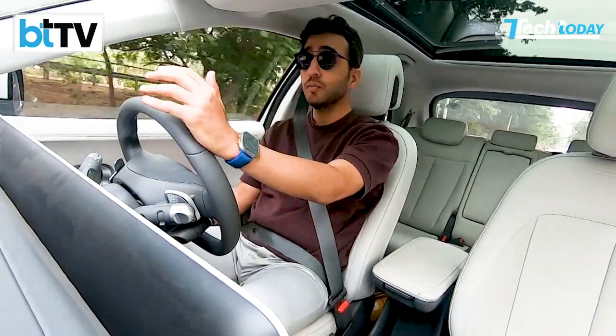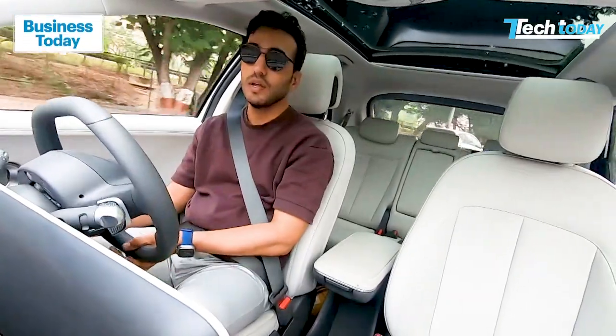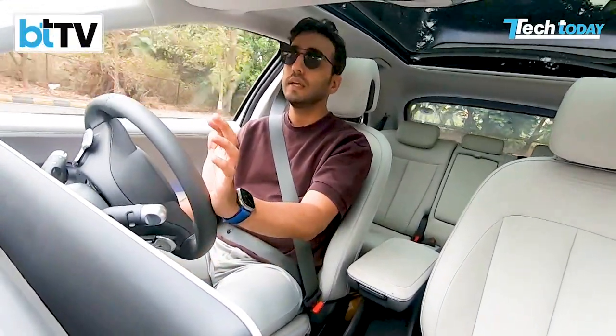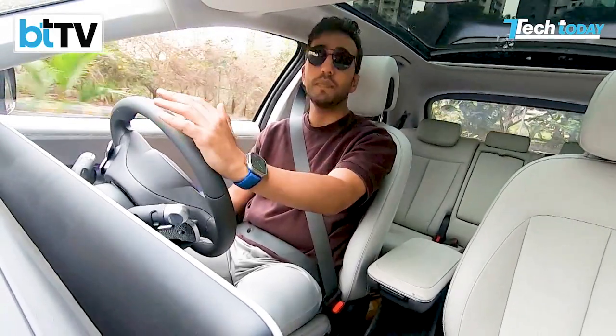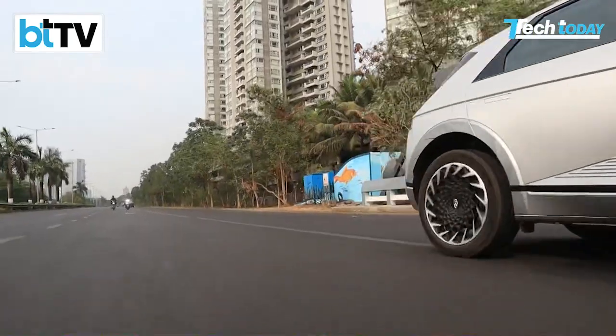But even then, with the range that it offers, over 600 kilometers is what they say. I'd say 400 to 450 kilometers is what you get on the car. This particular vehicle is still expensive for most of us, so it can't be ubiquitous like maybe the Tata Nexon EV, but it is a luxury product.